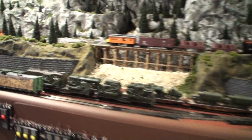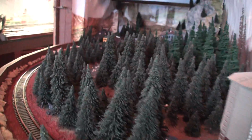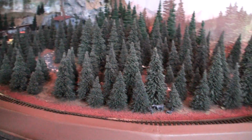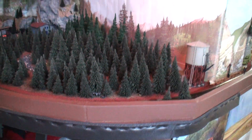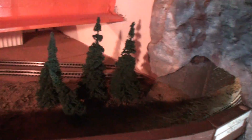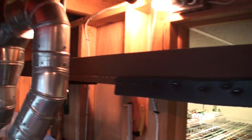Let's go take a look at that corner piece here. So you're at Canyon now. This is Canyon, and this is the Georgia Pacific. You saw the Georgia Pacific fire train. If we look overhead, we also have tunnel number 1. And this track here goes into that tunnel, which comes from around Badger, right.